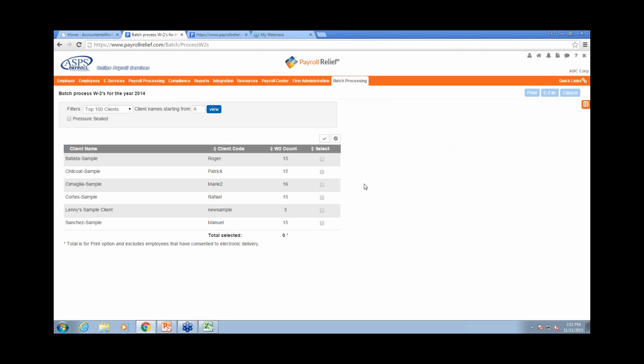So here's our batch processing area. This is going to be where you'll see all of your clients globally. Right here on the screen, you'll know the exact W-2 count. Let's say hypothetically you're ready to go. You want to process, you want to e-file the W-2s for every single one of your clients, one shot. This is how it's done. Select all. You're going to now hit that e-file button. That's it. That's exactly what e-filing W-2s with Payroll Relief will look like for you. 2 clicks. That's it. That's all that's going to be involved.